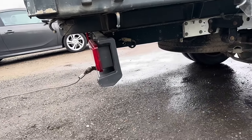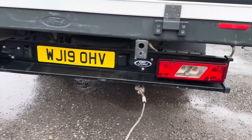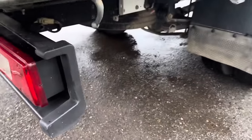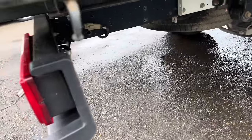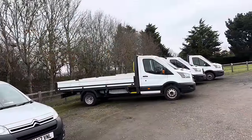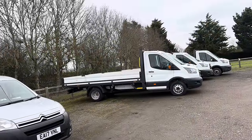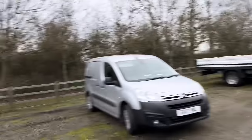Look at that. That's perfect. Well, I don't know, that bottom corner. I'm going to have a little play with it and get it a little bit better than that, I think, but look how much better that looks. Well, that's number one, the 2019 truck, completely finished. We're going to go inside in a minute and crunch the numbers on it, and I'll let you know how much we're going to want for it.